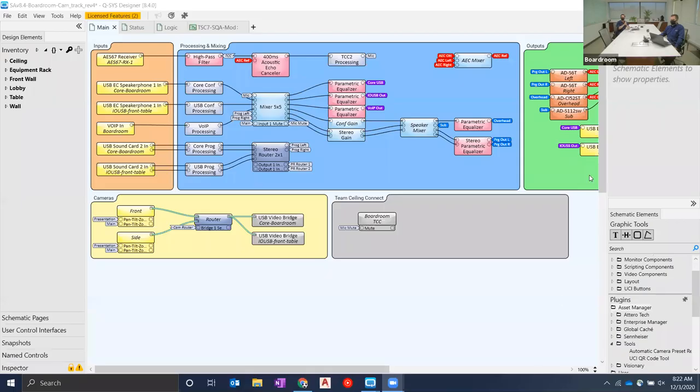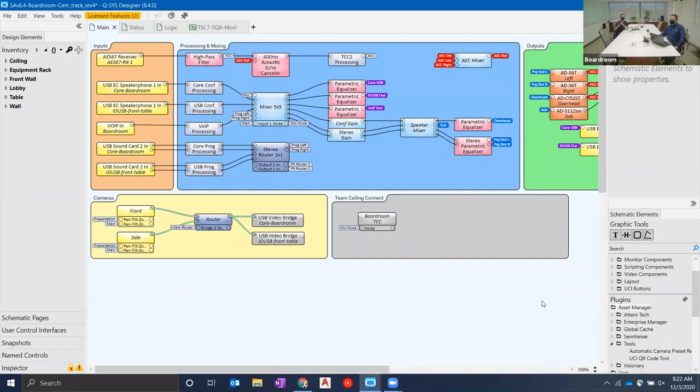Very good. All right, I'm going to turn this over to Gary. Gary's going to show us how to use both plugins. So to recap, there are two plugins. One of the plugins is to get control over the microphone itself. And then the other plugin is informing the camera preset recall. Yep. So let's take us through each of those.